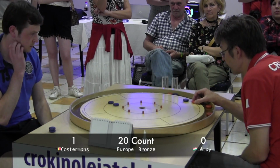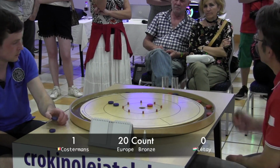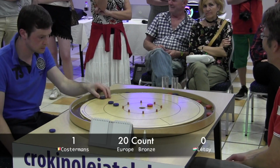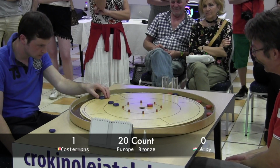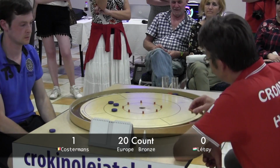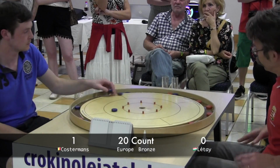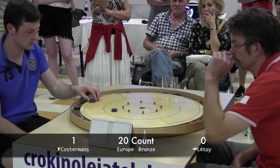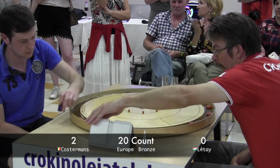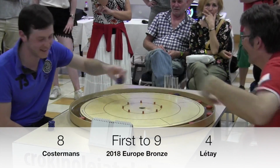Not much of an option here for Létay. He's got to go for the ricochet 20 here. Pretty tough shot. Right line, just not enough speed on it. Hard to get the right speed when the disc is all the way out in the 5. Costermans with another takeout. Actually, no, those are the last shots here for each player. Létay makes a double takeout. Open board, though, for Costermans. And he makes the 20 for confidence's sake, and now leads 8-4, just 1 point away from claiming the bronze medal here at the European Championships.